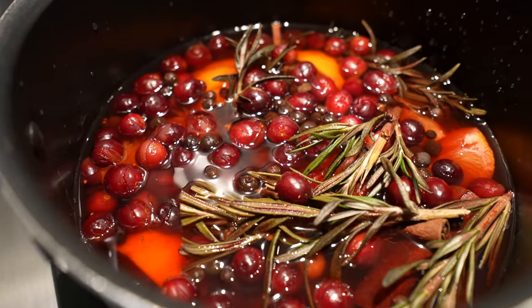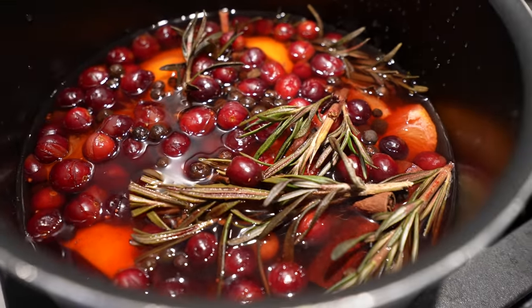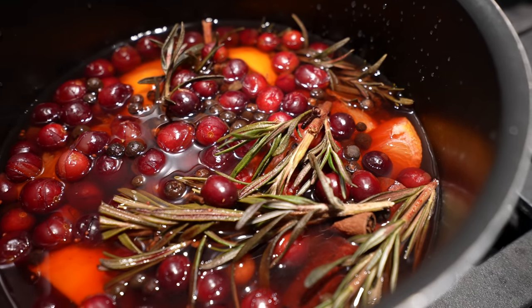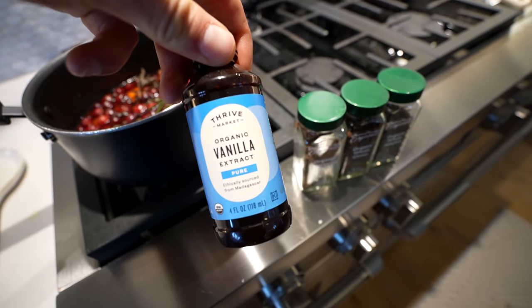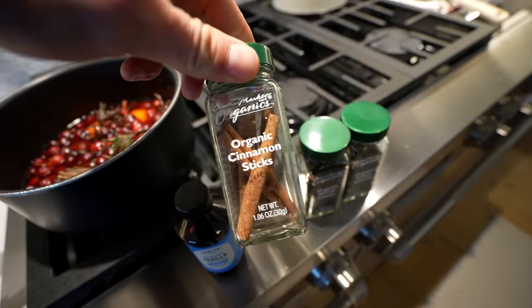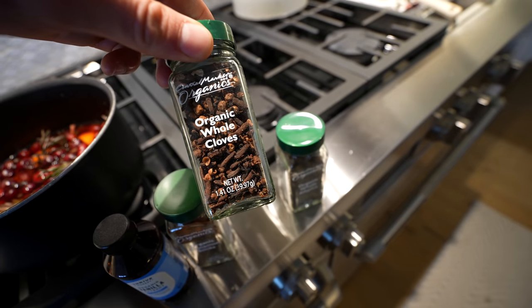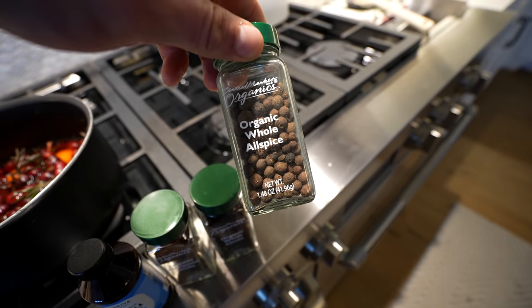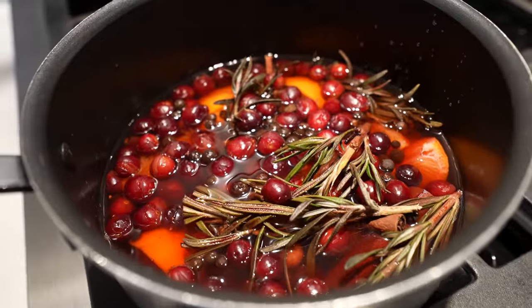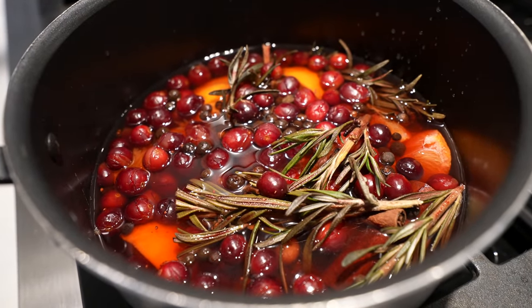So in this, in addition to the water, is cranberries, rosemary, orange slices, and then this stuff right here, a little bit of vanilla extract, some cinnamon sticks, some whole cloves, and whole allspice. You throw it all in a pot like that, and it just smells so good. The entire house smells good.